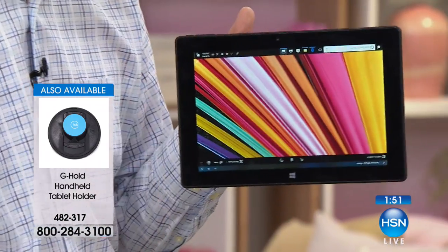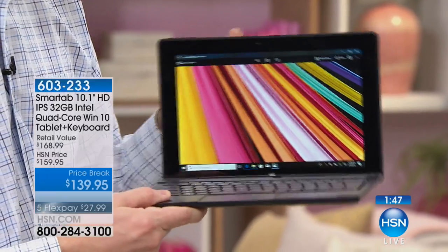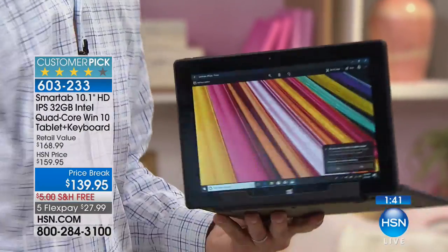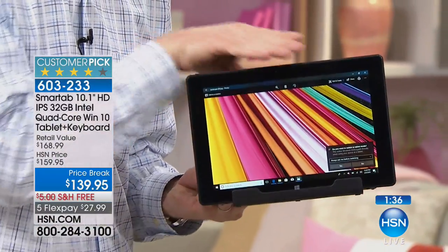Then, Allison, when I'm ready to use it as a computer, nothing special, just match up the magnets, put it back into place, and now I'm ready to use it again as a full functioning computer. If I turn it around, I can also put it in what they call movie mode. So now my kids will watch movies. They'll put this on the kitchen countertop and watch the movies that way.